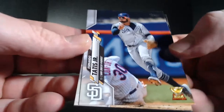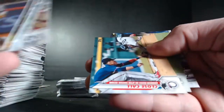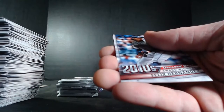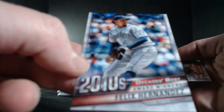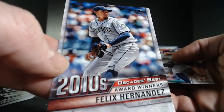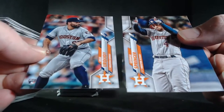Tatis Jr., Anderson, Machado, Dwight Smith Jr., Posey, Flaherty, Drury, Yankees, Cardinals, random, Scott Kingery, and Decades Best Award winners, King Felix for the Mariners. Felix Hernandez. And then a couple of Astros, Springer and an Urquidy rookie.